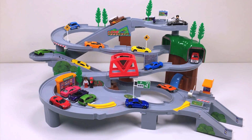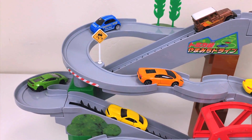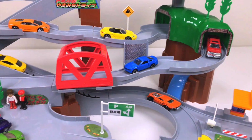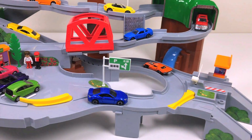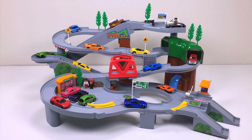Hey guys, today we're going to be learning our colors with this really fun Tomica Mountain Drive playset by Takara Tomy. Are you ready? Let's get started.